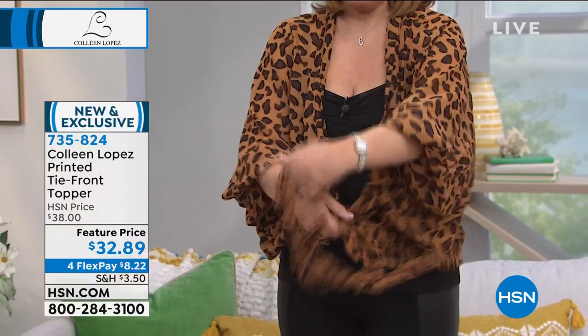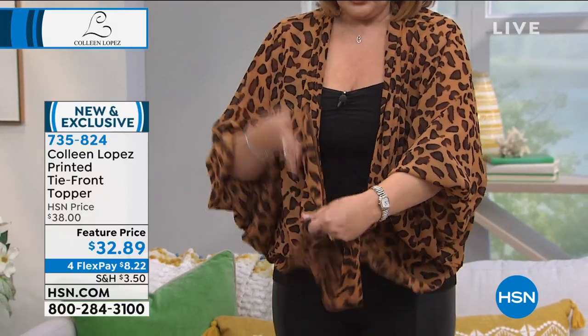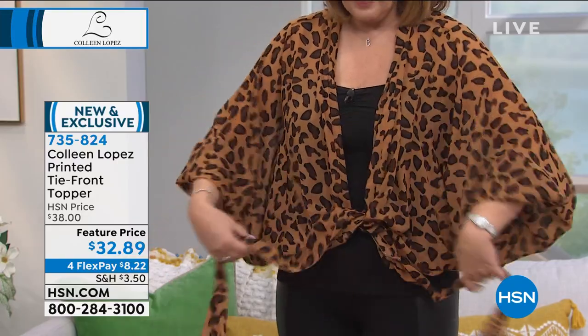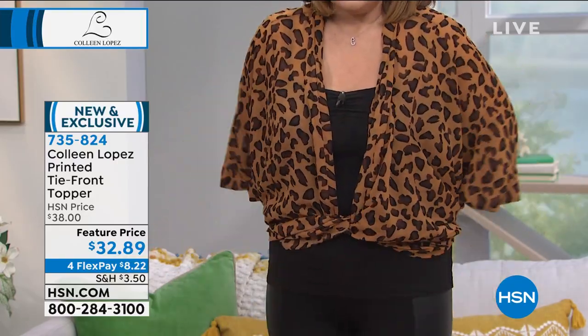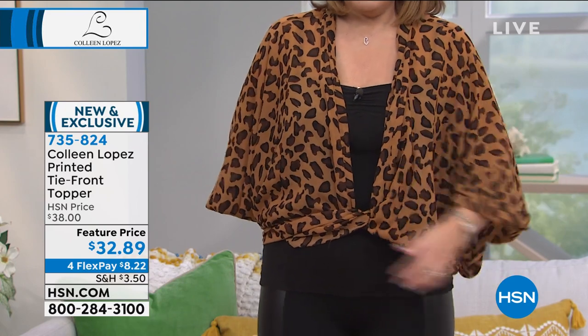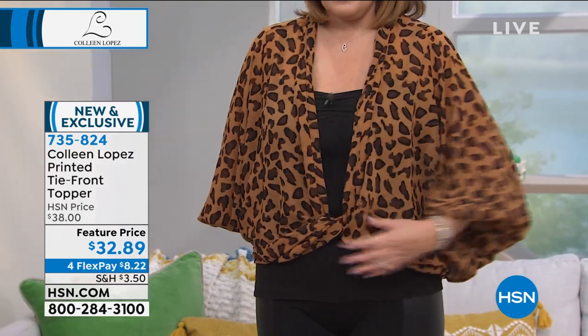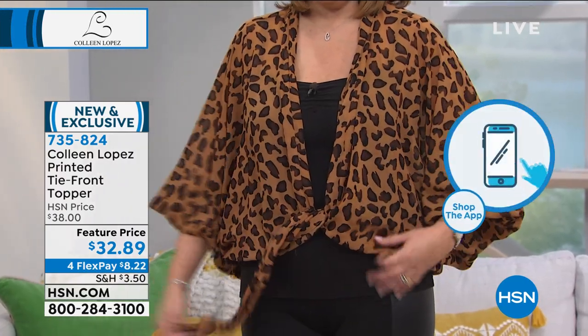Remember, you can wrap, you can go like this. I'll just show you. You can tie it this way. Just tie it once in the front, and then you can bring it around the back and tie it. I won't do it right now, but if I tied it in the back, then I don't have the bow in the front, and the tie hides in the back. So that's just one fun way to wear it.